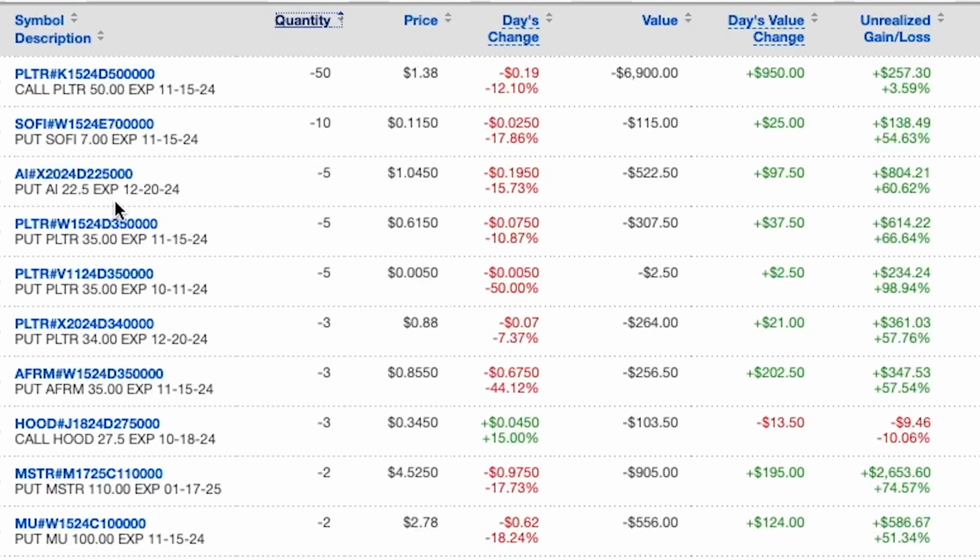And then you can see right here, this one was a play that I did a while back. I sold a put on C3AI, and my strike price was $22.50. It does not expire till the end of the year. I'm dealing with 5 contracts, and I've already made $804 on this contract because it's getting further away from the price that I sold it at. And I still have another $522 left in this trade. And the worst case scenario, it retreats, I get put the shares, but then I'll do what I've done with Palantir. I'll wait for it to rise and I'll start selling covered calls on it.